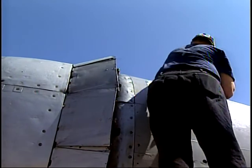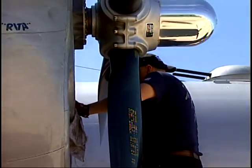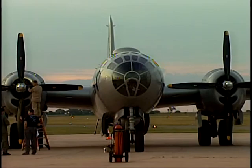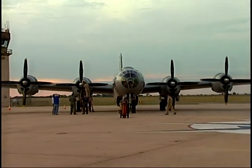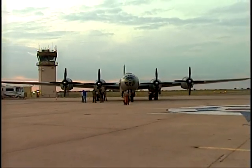We're continually inspecting, tweaking, fixing. And the fact that I believe the research that I read that this one was built in 1944, so it's looking pretty good for 70 years old. Now, does this thing go in a garage at night? In Fort Worth, where she's based, we have a hangar that she lives in. Out on the road, nobody has a hangar big enough.